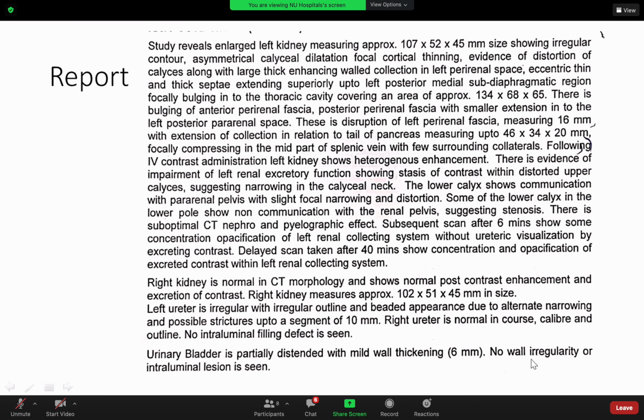He made a comment that the right ureter is also not entirely normal. I just saw one statement in the chat box. And the colon is loaded right through. There is only one other condition which also gives rise to such a distorted appearance in the kidney, and that is TCC.